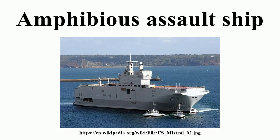Most of these ships can also carry or support landing craft such as air-cushioned landing craft or LCUs. The largest fleet of these types is operated by the United States Navy, including the Tarawa class dating back to the 1970s and the larger Wasp-class ships that debuted in 1989. Amphibious assault ships are also operated by the French Navy, the Italian Navy, the Republic of Korea Navy, the Royal Australian Navy, the Royal Navy of the United Kingdom, the Spanish Navy and Armada de Chile.